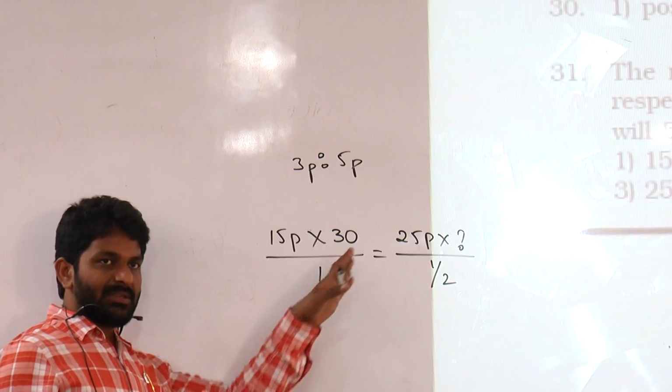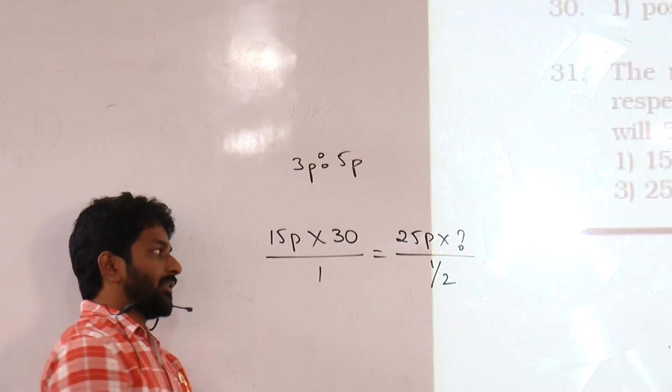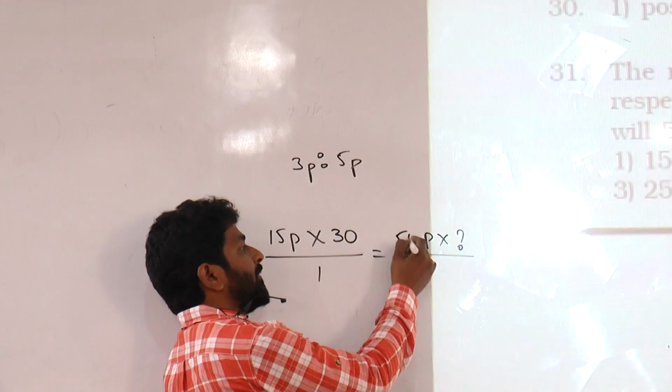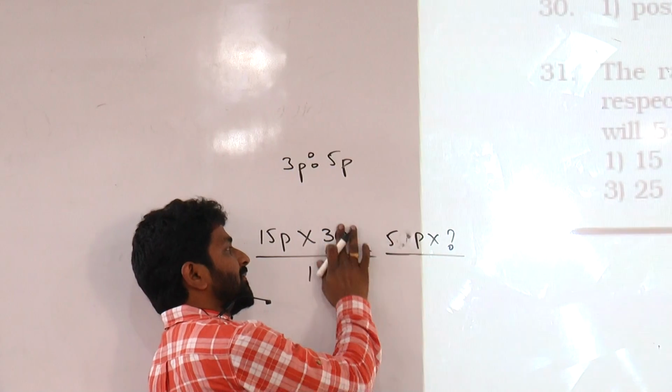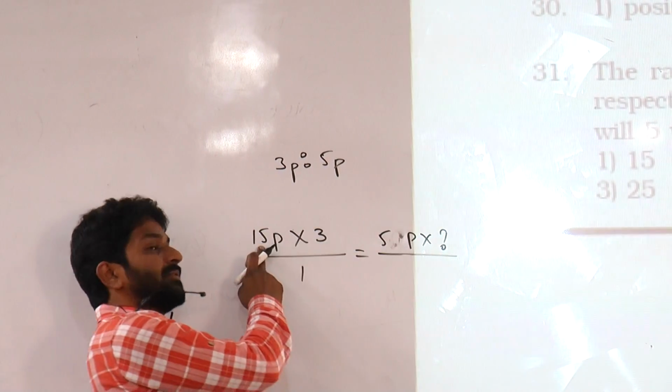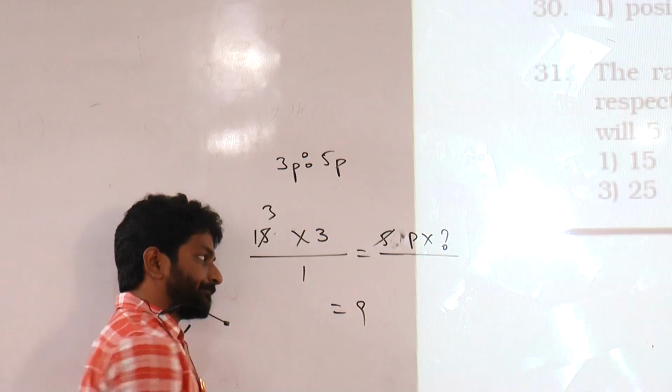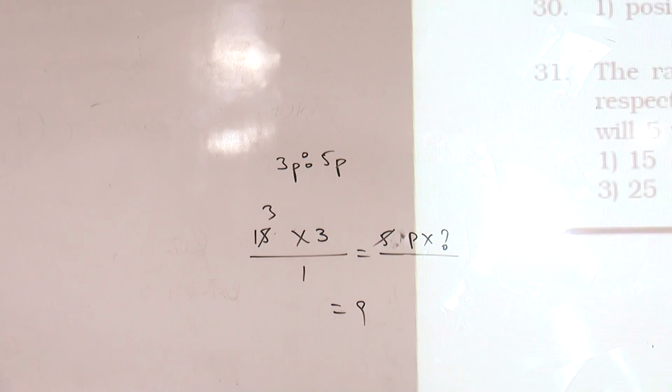M1 D1 by W1 is equal to M2 D2 by W2. That's it. 2 comes to the numerator and it becomes 50. 0, 0 cancel. 5 how many times? 3 times. 3 3s are 9. So, 9 days.